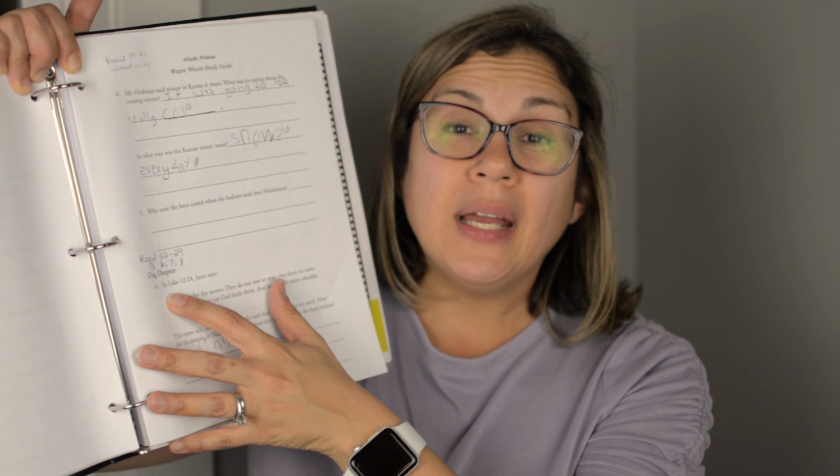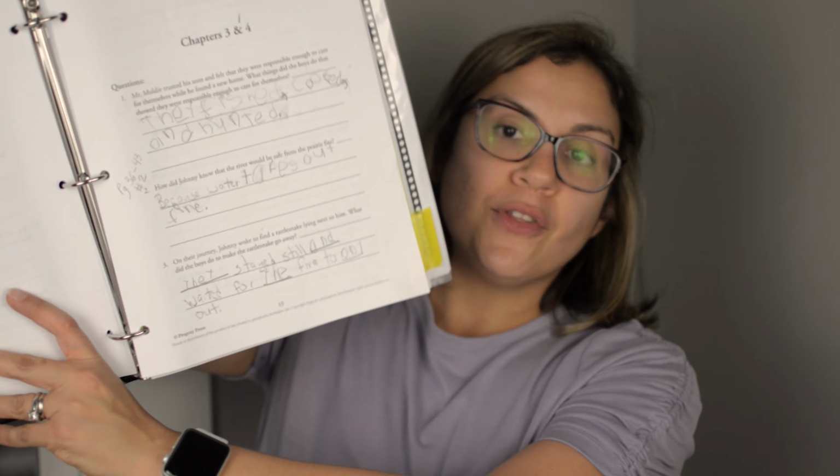And then there's a little part for dig deeper, where it has a Bible verse that you read, and then they are comparing, or trying to figure out, how does the Bible verse relate to the book? And so he was able to answer some of the questions. So that's very neat, because you also get some Bible verses in there. Okay. And then you can see chapters 3 and 4.